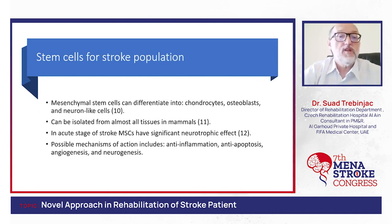In the stroke population, we use adult mesenchymal stem cells, which can be differentiated, as I said, into chondrocytes, osteoblasts, and neuron-like cells. They can be isolated from almost all tissues in mammals. Before, scientists believed that they were only placed in certain tissues like bone marrow and adipose, but now we know that almost each organ in the human body possesses a certain type and quantity of stem cells.